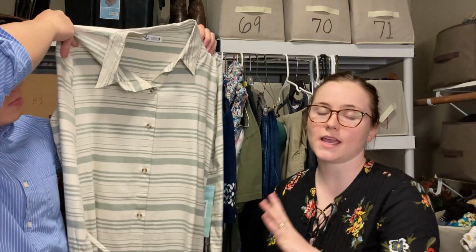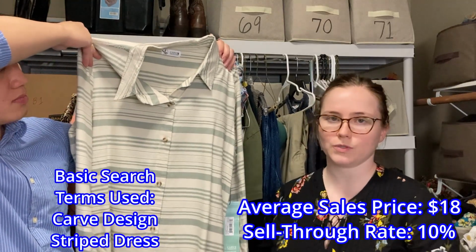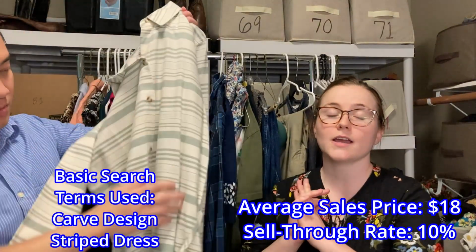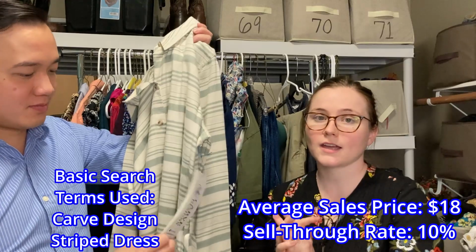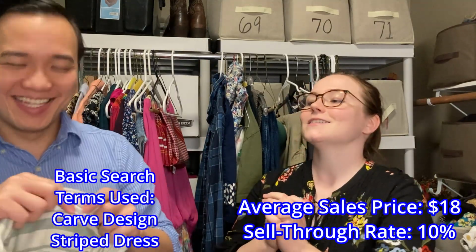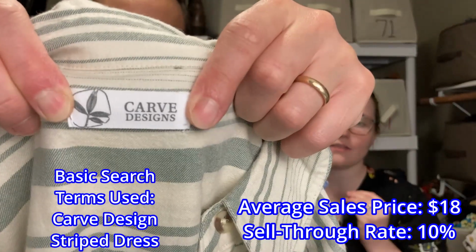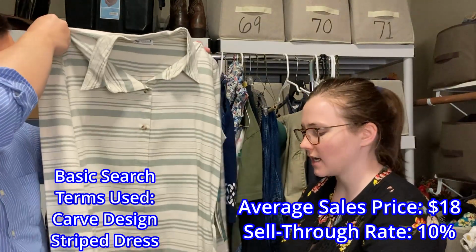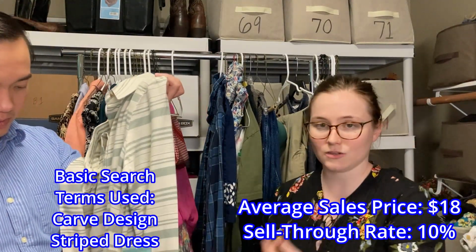Here is a dress, and it's by the brand Carve Designs, which I've never heard of. I assume it's like a boutique sort of brand, but the reason I picked it up was it was new with tags, and the price on it is $110. So I figured with a price like that, I could get at least $20 for it. So I'm excited to sell this. It feels really nice. It's kind of like a flannel fabric, so I am excited to see how this does. It just is really nice, and again, I couldn't leave it in the bins because it's new with tags and in such great condition.